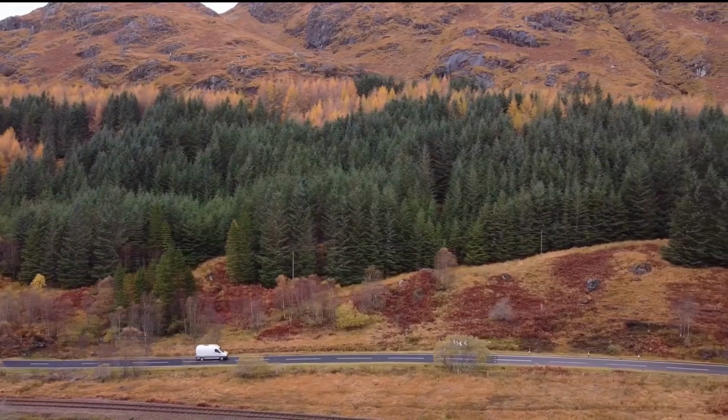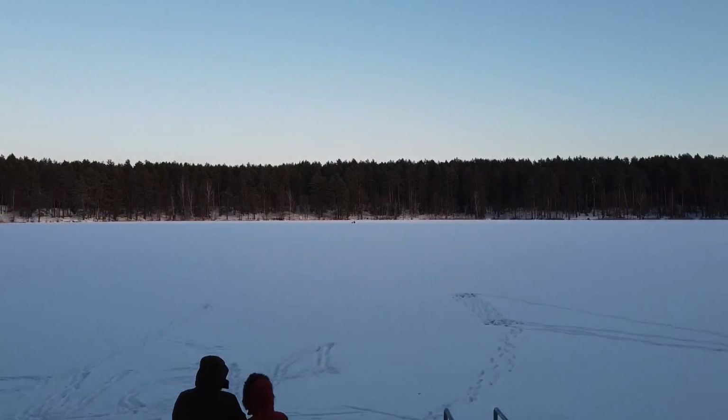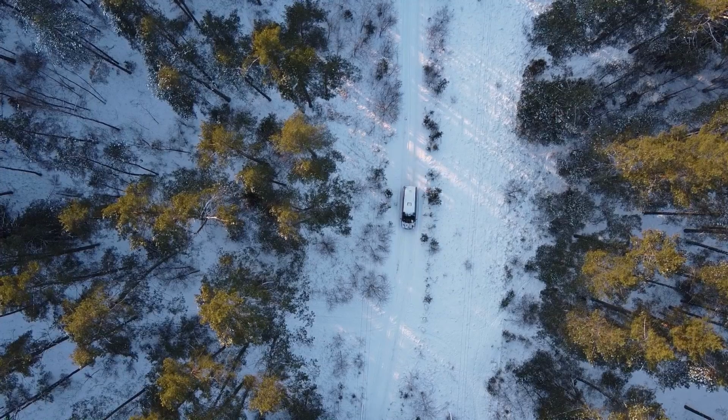We started in the UK, drove across to Lithuania, and now our plan is to go up to the Arctic Circle and then down to the south of Europe.